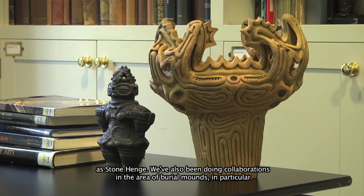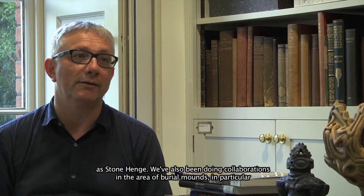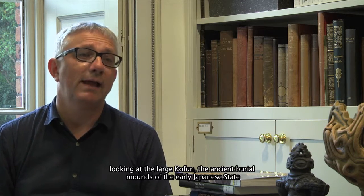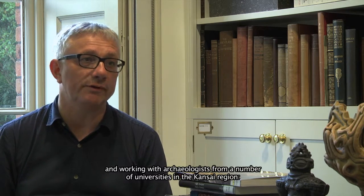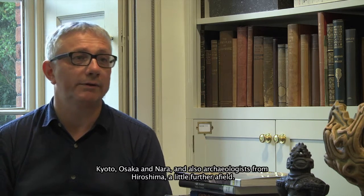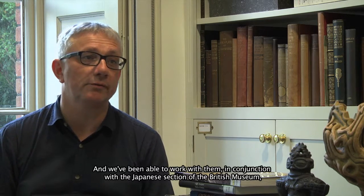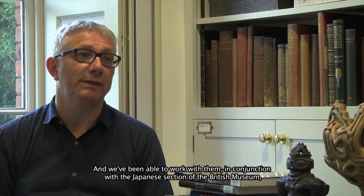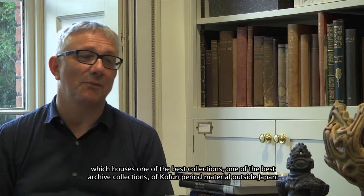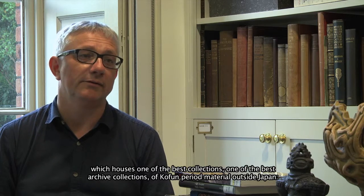And we've also been doing some collaborations in the area of burial mounds, in particular looking at the large kofun, the ancient burial mounds of the early Japanese state, and working with archaeologists from a number of universities in the Kansai region, Kyoto, Osaka and Nara, and also archaeologists from Hiroshima, a little further afield. And we've been able to work with them in conjunction with the Japanese section at the British Museum, which houses one of the best archive collections of Kofun period material outside Japan, the so-called William Gowland collection.